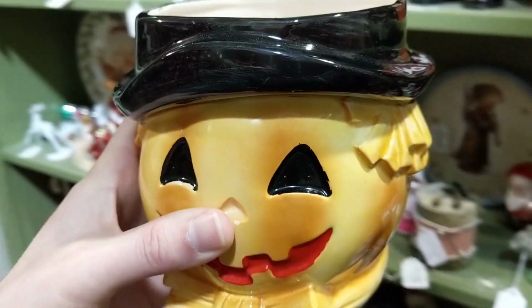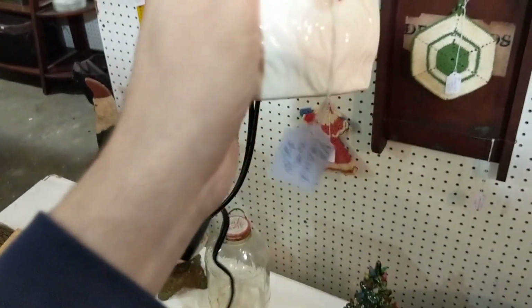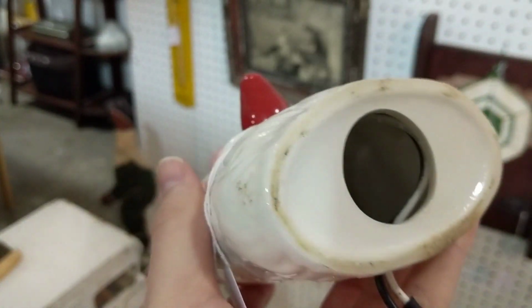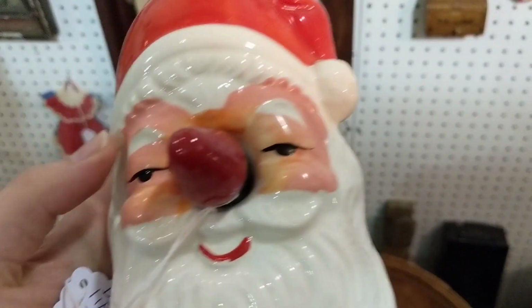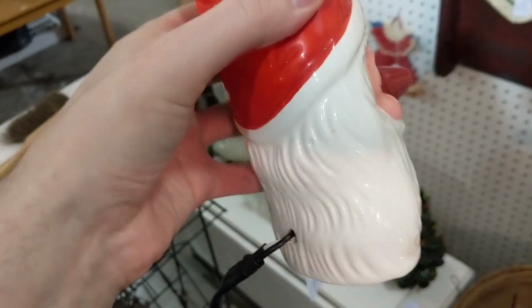And then this is a vintage Halloween planter, $12. Isn't that so adorable? Oh my gosh. It's $20. The tag won't flip around. Well, it's $20. I've never seen this before. There's no markings. There is slight crazing on it from age. You can see that on the edges there too. This, it's $20. But I'm getting the tree down there. I hadn't got to that yet in the video.